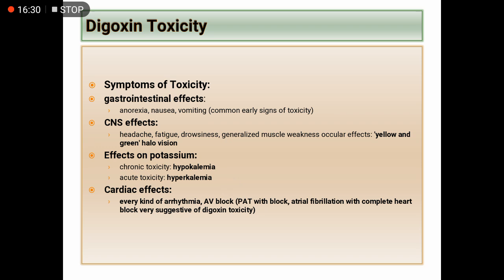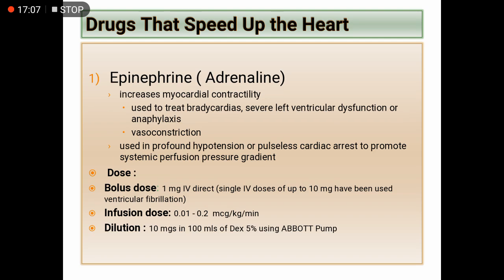Digoxin toxicity. What are the symptoms of digoxin toxicity? We have gastrointestinal effects, which include anorexia, nausea, and vomiting, the common early signs of toxicity. For the CNS effects: headache, fatigue, drowsiness, general muscle weakness; ocular effects could be yellow and green halo vision. Effects on potassium: chronic toxicity could cause hypokalemia, while acute toxicity will cause hyperkalemia. In cardiac effects, every kind of arrhythmia, AV block, and atrial fibrillation with complete heart block is very suggestive of digoxin toxicity.